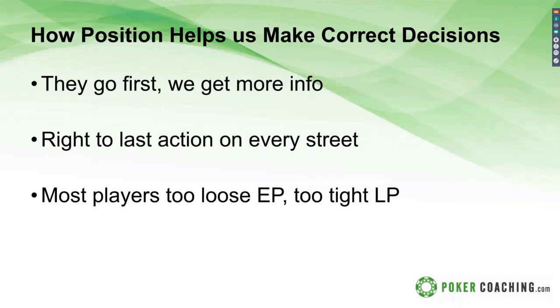We're going to look even more into this with some charts later in the presentation to illustrate the point. But the problem is when we equally expand our range from all positions, it ignores the laws of position. We want to open our range slightly more from early position, but open it up a crazy amount in late position because we have that huge advantage of greater information on every street as the hand progresses.